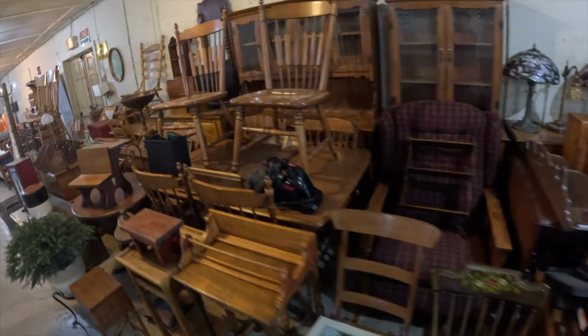I got a lot of dishes, and the main reason I bought the dishes was for the crinoline plates. Got the Hazel Atlas crinoline plates. There is a set of four of them here, and they're all in great shape. It also came with this very unusual Pyrex, I don't know what you would call this, serving bowl. It's a very shallow piece. So I picked that up. And it also came with these two transferware plates.